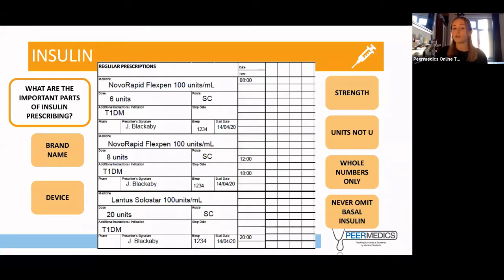And lastly, not so relevant for you guys, but more for when you actually start practicing and become doctors, you never omit your basal insulin. So even when somebody isn't eating or drinking or has diarrhea and vomiting and you want to put them on a variable rate insulin, you'd stop the NovoRapid, but you would not stop the Lantus. You need to make sure that somebody has always got that basal. Like what we saw with the physiological insulin, you always have a level of insulin in your body, so you don't want to get rid of that completely.